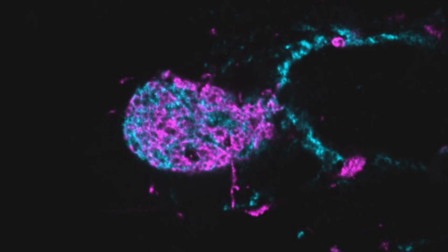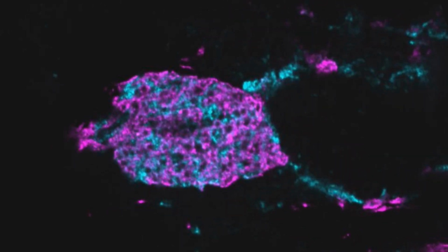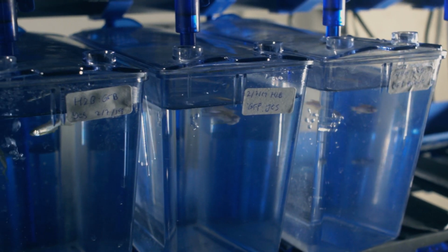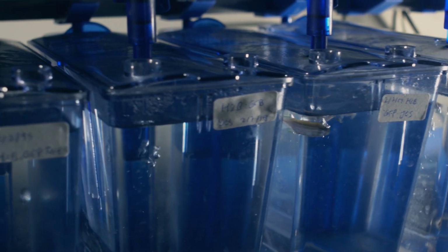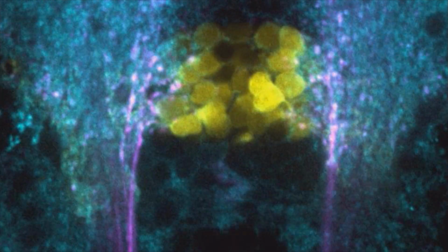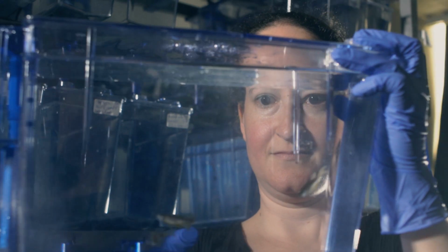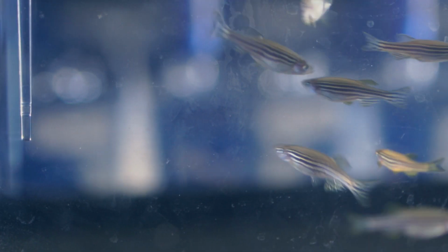In my lab, we develop and apply microscopy technology to observe synaptic structure and function throughout the brains of larval zebrafish. These small vertebrates have neurons and synapses similar to ours, but they are transparent, and thus, amazingly, we can look at their active brains non-invasively while they freely swim in a dish.